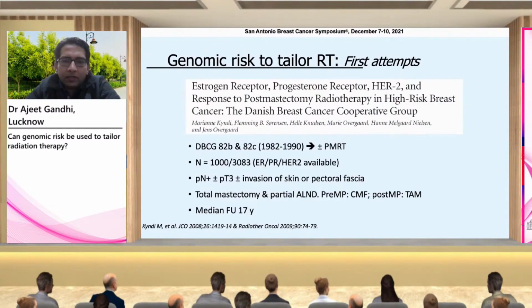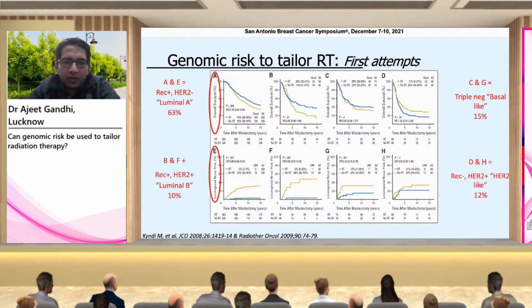The initial attempts to identify whether the molecular classification could impact radiotherapy decisions was done by the Danish Breast Cancer Cooperative Group, and they tried to evaluate the effect of ER/PR HER2 status on the role of post-mastectomy radiotherapy for breast cancer. They did find out that patients who are luminal A type extracted more benefit from radiotherapy as compared to triple negative and HER2 positive breast cancers.